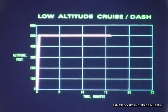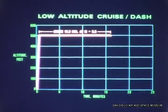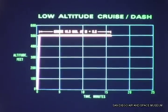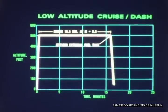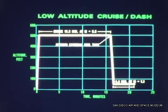Another mission would begin at 500 feet with a 16-minute cruise at Mach 0.8. After tank jettison, the Firebee 2 drops to only 50 feet with an automatic low-altitude control system and levels off for a Mach 1.1 dash lasting over 4 minutes.